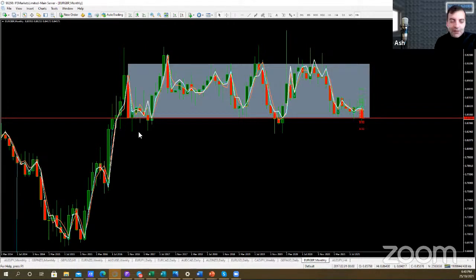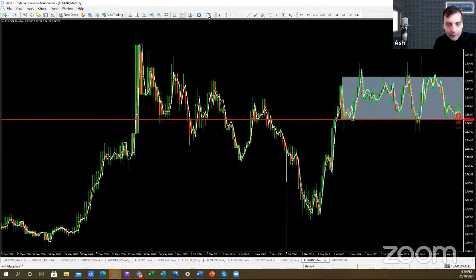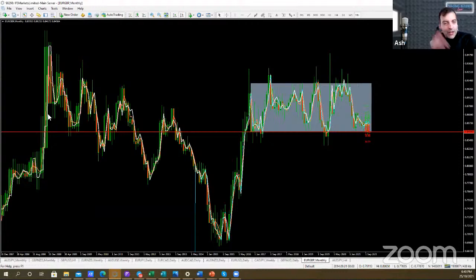Ultimately, they're trying to find a new price discovery for the euro versus the pound, because historically, if you go back before that particular time, scroll back a little bit. We're back at the global financial crisis here. It's weird, isn't it? It's a very wide range in some respects, and from the big picture it looks like it's bang in the middle.